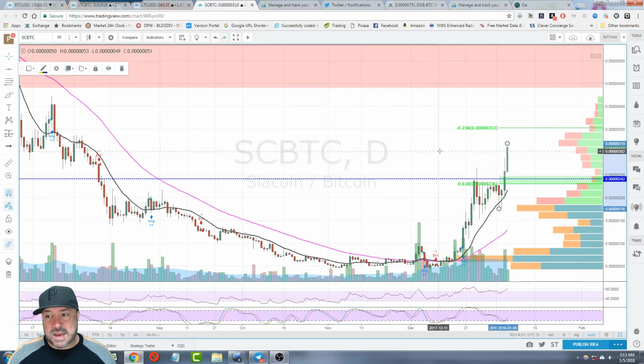The only caveat to that, guys, would be if Bitcoin takes off, because if Bitcoin does another leg higher, I think you're going to see a pullback in the alts across the board. So that would trump that. You have to have that on your radar too. And we'll take a look at a Bitcoin chart here in a second.